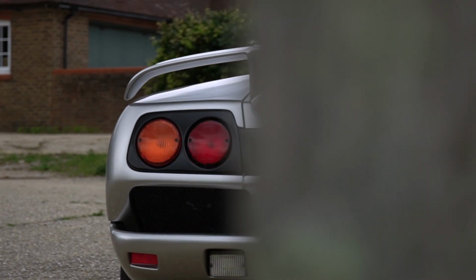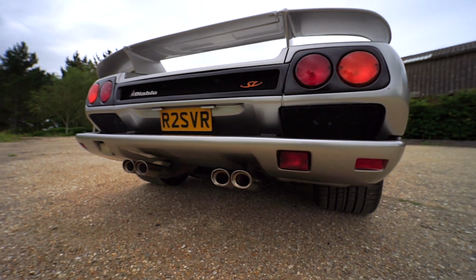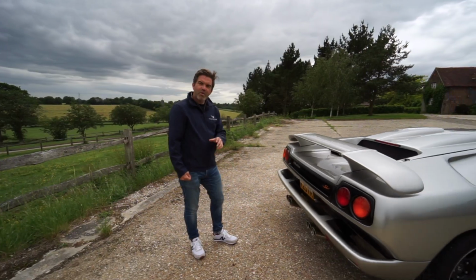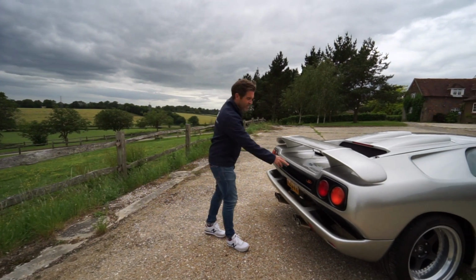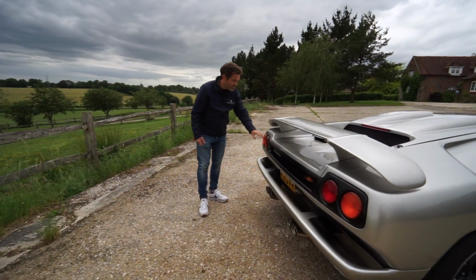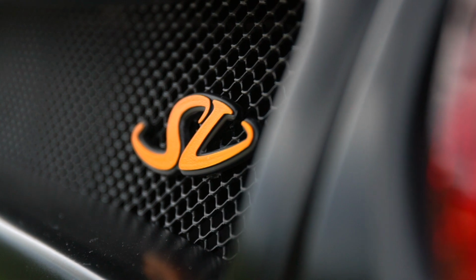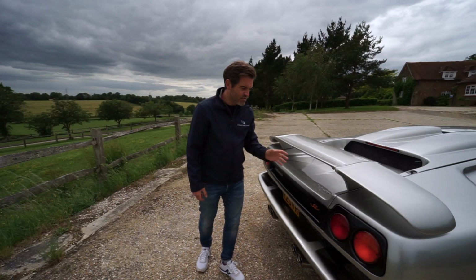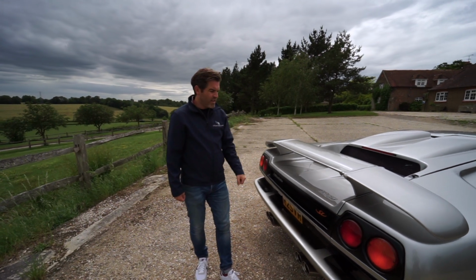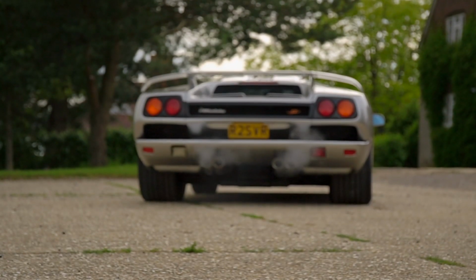Now towards the back we've got this lovely light cluster arrangement, and then you really see how wide this beast is. Now another way to identify the Diablo SV, other than its badging of course, is these black surrounds. I believe the earlier cars didn't have this, but this iconic SV badge really gives it away. And we hadn't seen the SV badge since the Miura, so this was the first car since that to wear that again, and actually this one's done very nicely in that similar typography just there.